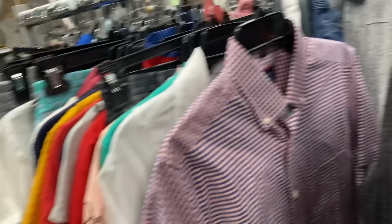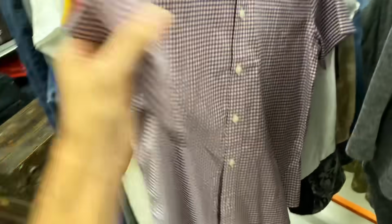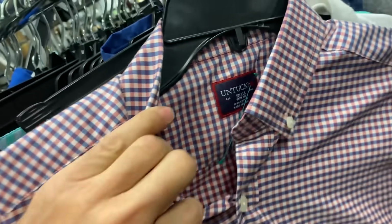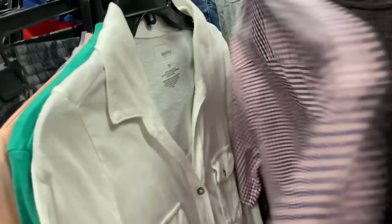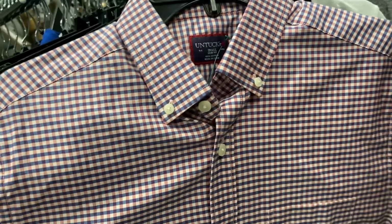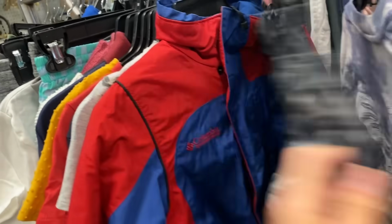On the other hand, this Untuck It short sleeve, I'm going to pass on it. It's a size small. There's nothing wrong with it. It's actually in really nice shape, but short sleeve, has Untuck It seen its day? Has the market caught up? I don't think I can get $20 for this. If I'm wrong, feel free to correct me, but I like the Cabela's just a lot better than this one. It's not like I need this, so I'm gonna leave that one behind. I'm gonna grab the Cabela's and we'll blow through the rest of this, see if there's anything.